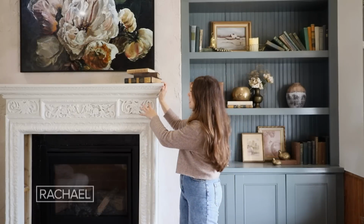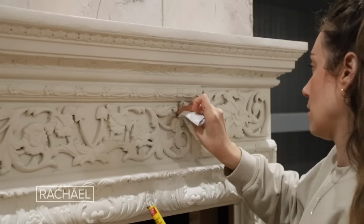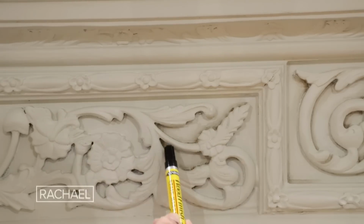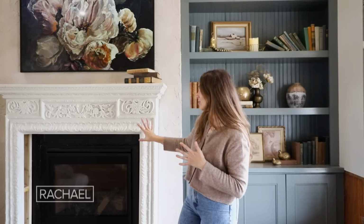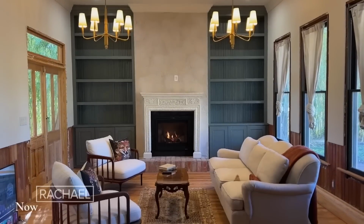I'm working on doing some aging techniques to the filigree on it so that it really brings out the detail and surrounds our fireplace. I love this detail. So you can really find unique things like this at flea markets. I love that so much.